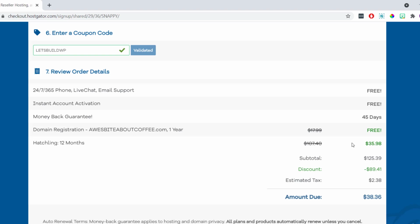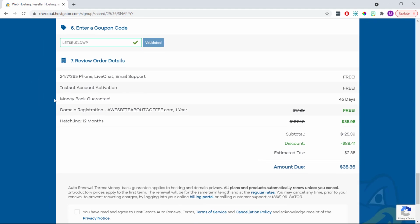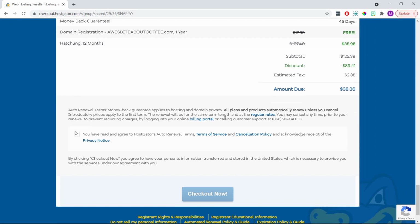So here at the bottom, we just want to double check our order's correct. And if we look here on the left, we'll see they offer 24/7 phone, live chat and email support. And they have a 45-day money-back guarantee, just in case we change our mind. Then once we're happy with everything here, we just need to check this box at the bottom to agree to their terms, and then click Checkout Now.